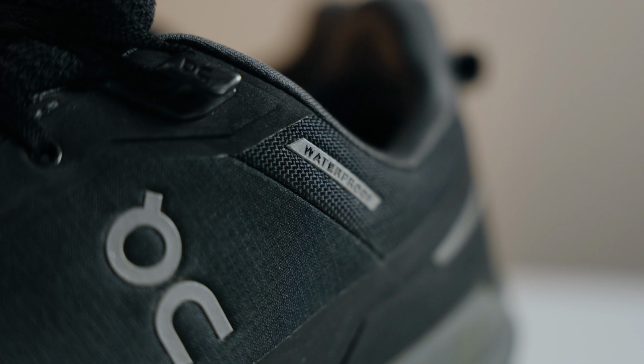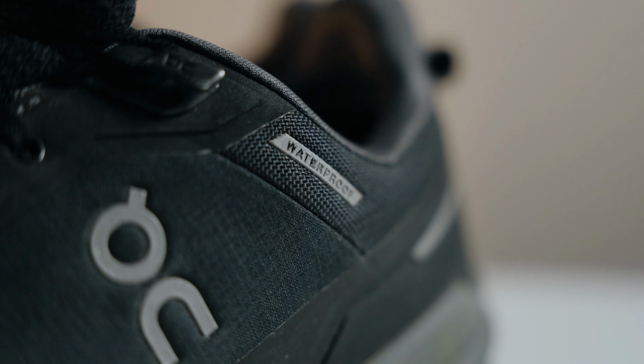I'm telling you, I have worn these in downpours and my feet are still dry. Although, just to be safe, I will always bring an extra pair of socks, because once your socks are wet early in the day, it's over. Once your socks are wet, you're done for. So make sure you also bring an extra pair of socks, just to be safe.